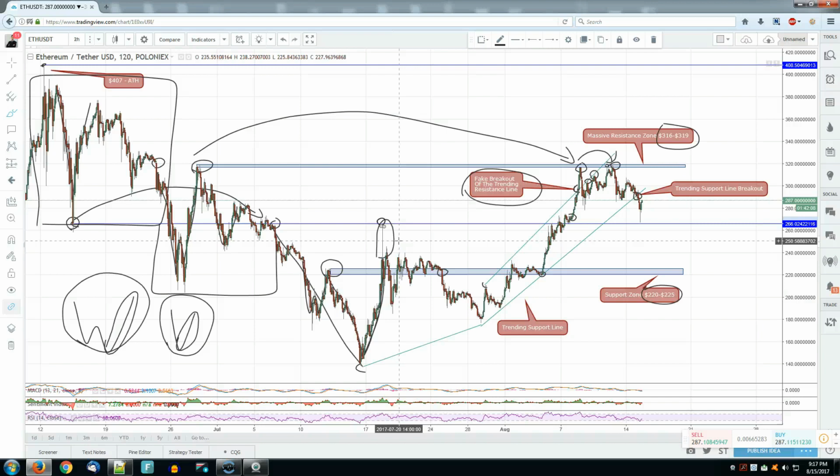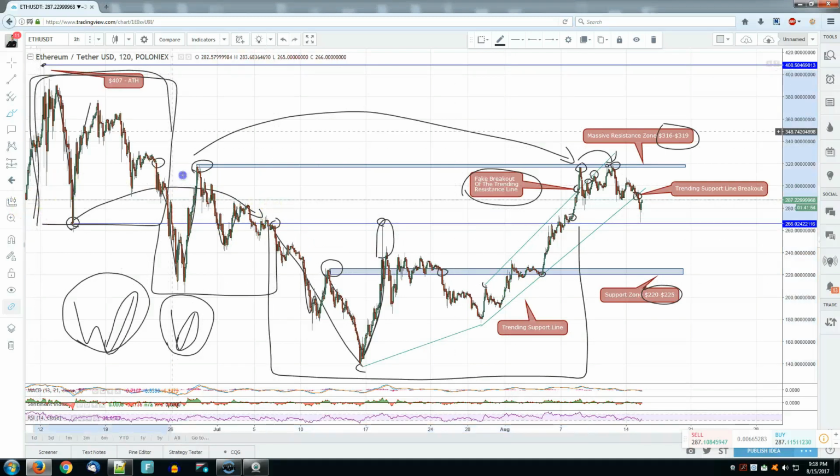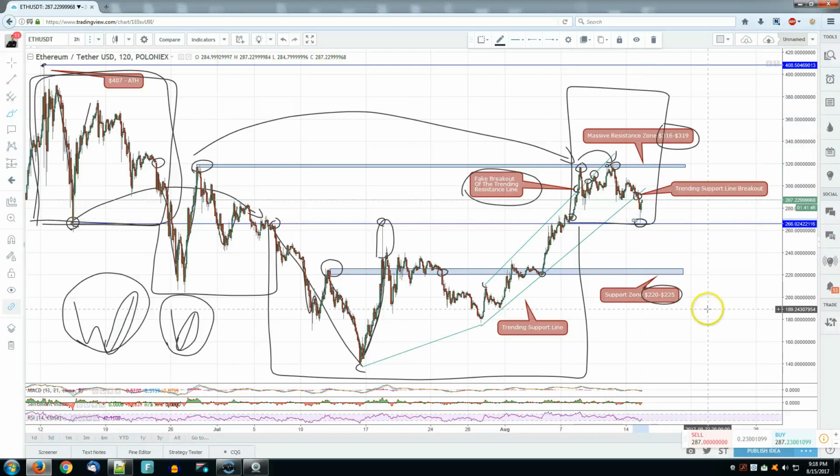Now, you see how this one acts differently. Depends where the market is traded. Is it traded below or above this level? When we were trading below, it acted as a resistance. When we were traded above, it acted as a support. And I'll explain you why. Look at this one. It acted as a support once again.